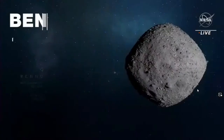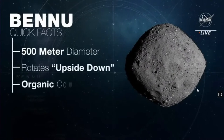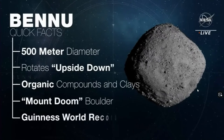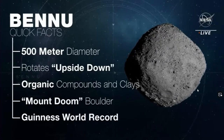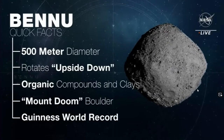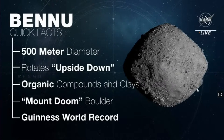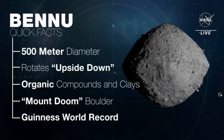Thank you so much. This seems like a perfect time to dig into some more information about Bennu. Bennu isn't part of the main asteroid belt. It's a NEO, a near-Earth asteroid with an orbit that occasionally brings it in close proximity with us here on Earth. Bennu is about 500 meters in diameter, which is taller than the Empire State Building. It rotates upside down on its axis compared to Earth, with a tilt of over 177 degrees. Scientists chose to study Bennu because of its organic compounds.